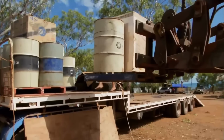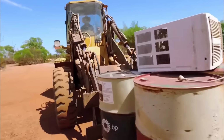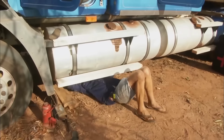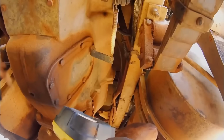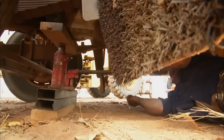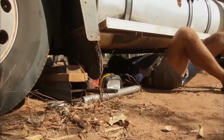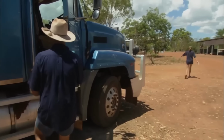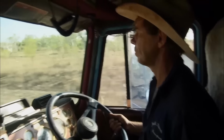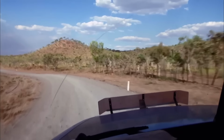It's time to offload the last of their freight. Vital fuel for this remote camping ground. A noise from under the bonnet has got Nick worried. That's the problem. Crucial bolts holding the engine in place have broken. If they can't fix this, the whole engine could shake loose. Time to start the long road home. Rightio. We're ready to go. The last thing they wanted to hear.